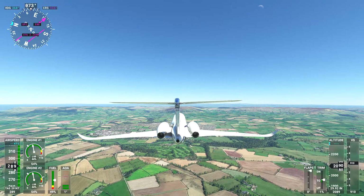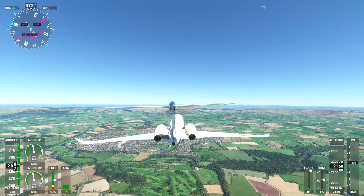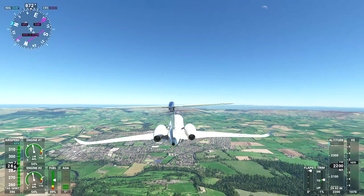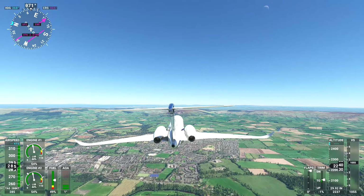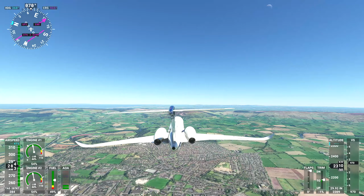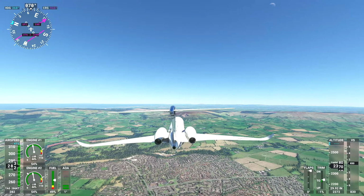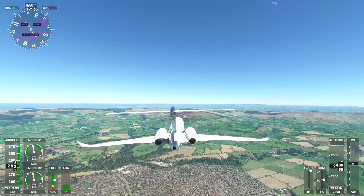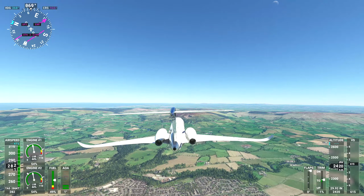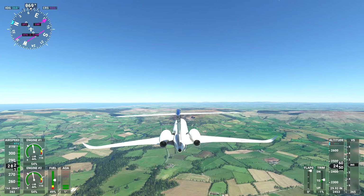So, here's a town coming up. What is this town? Let's get on maps. It's Limavady. Limavady. Sorry about the pronunciation. Please correct me.